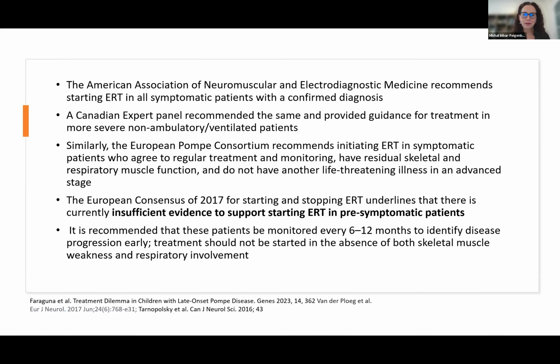A European consensus looking at the starting and stopping of enzyme replacement therapy for patients basically reported that there is insufficient evidence to support starting enzyme replacement therapy in pre-symptomatic patients. I think that in North America, and at least in Canada where I work, we follow the same rule. We do not usually start treating patients before the patient has symptoms, and if we diagnose pediatric patients who are asymptomatic, we follow up clinically, we do some testing, but we do not start treatment until we see a change.